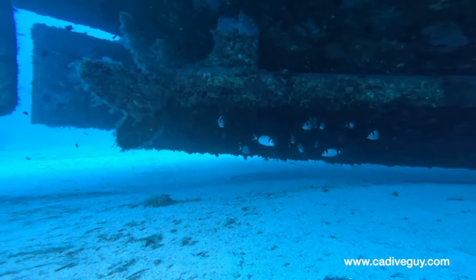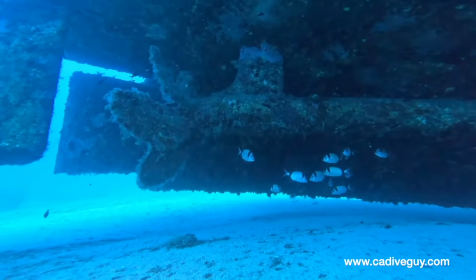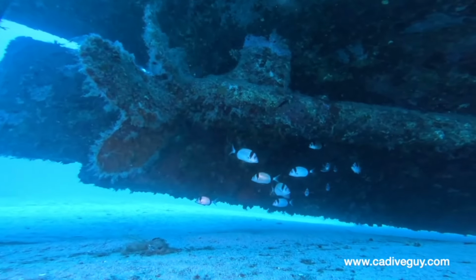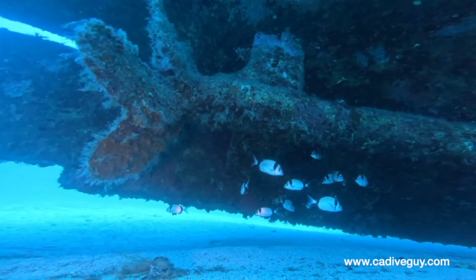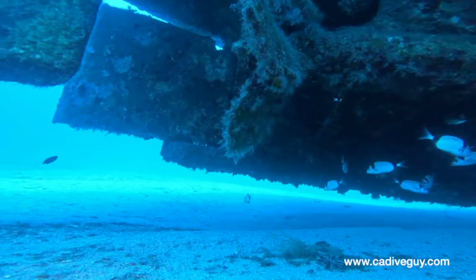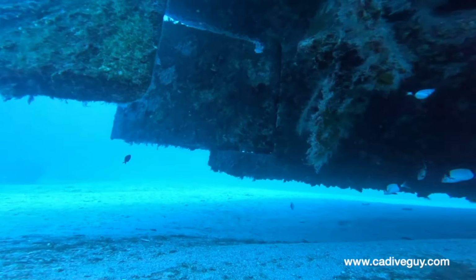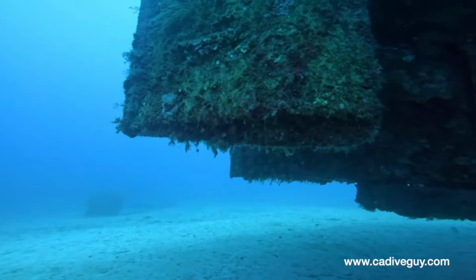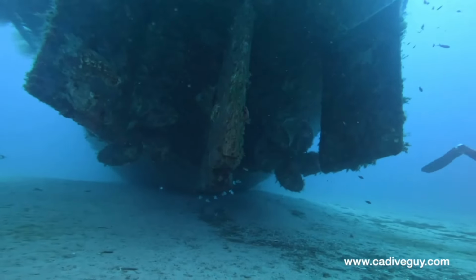There was some marine life, but like I said earlier, if you come to Malta expecting marine life and you want to take pictures of marine life, you're going to be very disappointed, because there's not a lot of marine life whatsoever. The locals have overfished the entire area, and there's just nothing around.